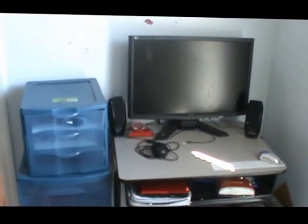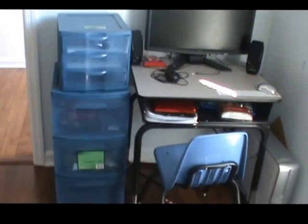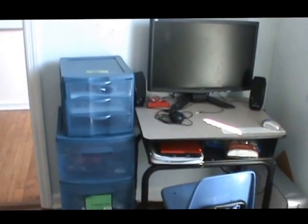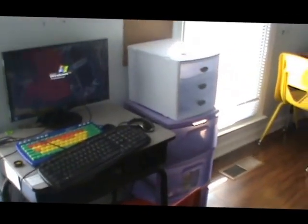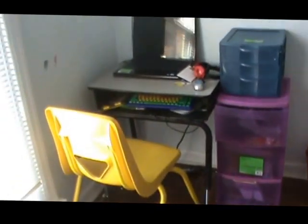Each of the kids has their own workspace. On their workspace they have a computer, their desk, and then a storage area. This storage area is for larger items, this one for smaller items and paper and such. Okay, and this is the next person's workspace. This is my daughter's workspace, and this is my oldest, his workspace. So they each have a similar setup in their workspace area.